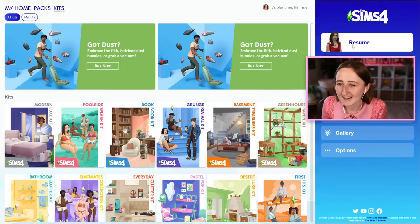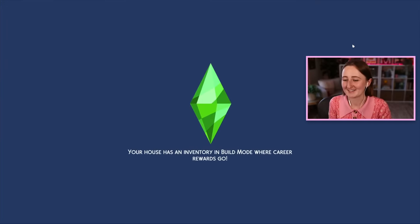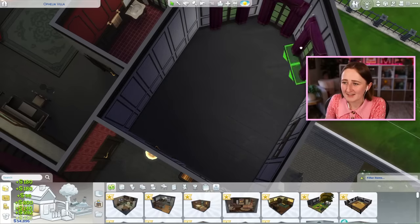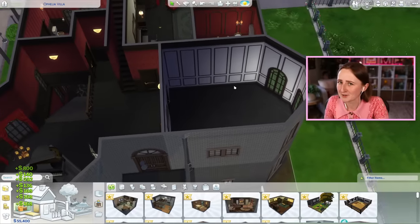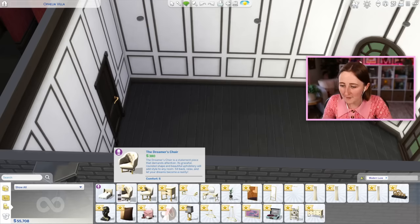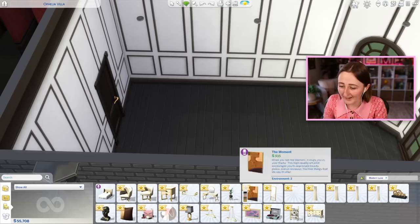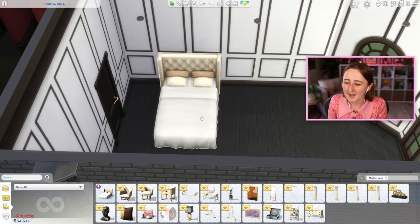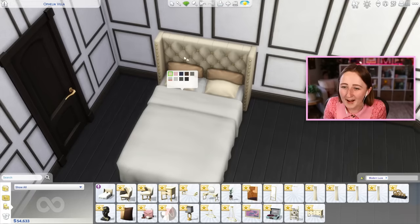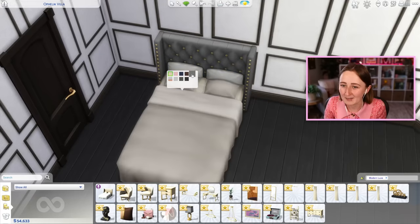But more importantly, I would like to go look at the build kit because that's what's really exciting me. I realize I literally just made a video doing this, but I actually think the Cassandra Goth is a good candidate for a room redo using this kit. Okay, just looking at this, I'm feeling very excited about the curtains, the plant, and the frame TV.